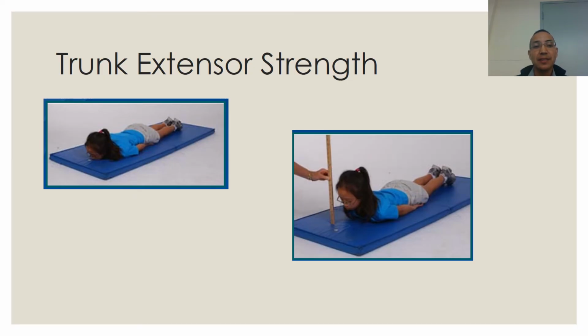For the trunk lift test, students lie prone with their hands under their thighs. The student lifts the upper body off the floor in a slow, controlled movement to a maximum of 12 inches.